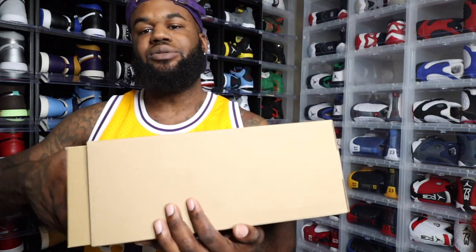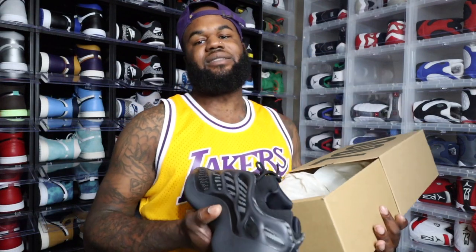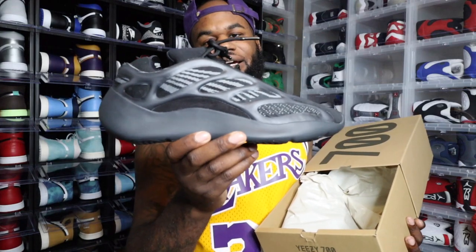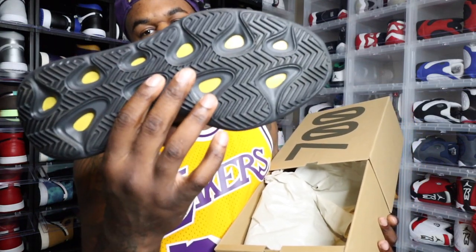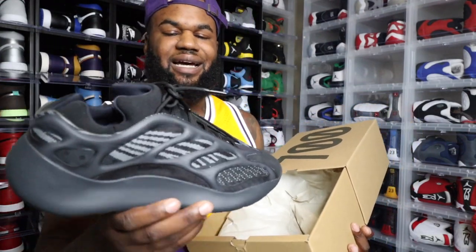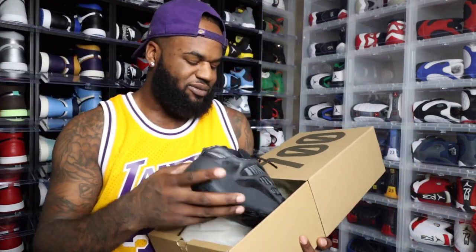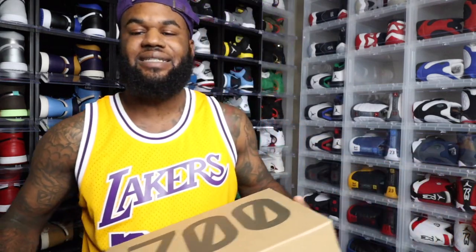You see, it does not have Boost on the side, so you already know this is the 700 V3 model, because the V3 model did not have Boost in it. But this colorway right here is the Avla, the black colorway of the 700s. Y'all see it got those gold looking pods on the bottom. And this is actually a comfortable shoe, even though it doesn't have Boost in it. I actually hit on these on the Adidas app before it went to confirm. So that was a great debut for me. Size 11.5. Y'all know, all Yeezys except my 500s, I go up a half a size.